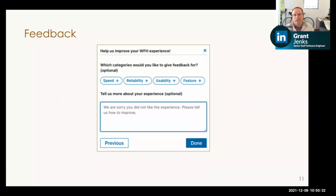Up on the slide here, you can see an example of what we call in-product feedback. We have a lot of different web apps and web portals. Within each one of those, there's a little widget that says, do you have feedback for us? We'd love to hear, on a scale of 1 to 5, how did that go? How well is this working?